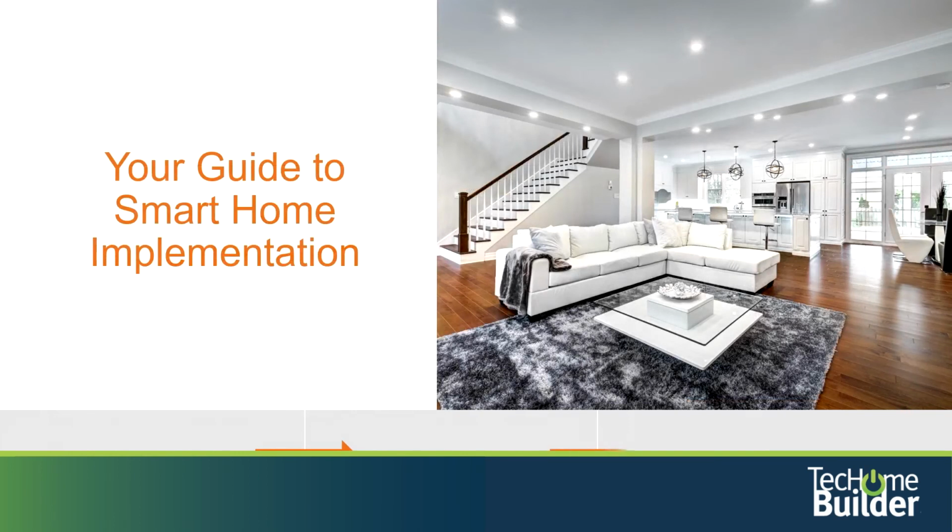And so really quickly, I want to just take you through the life cycle of our builder program and how you can ultimately implement our services within your communities. Starting with the pre-close side, because we want you not only to be able to sell homes as smart and provide value to your buyers, but have value while you're actually constructing and selling the homes as well.